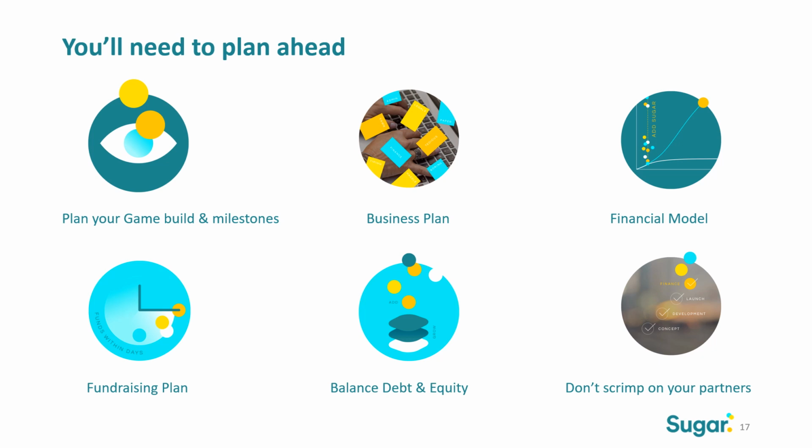So just to finish up, you will need to plan ahead. Obviously the game you're building is super important, as are the milestones around that, but you will need a business plan, a financial model, and therefore a funding plan, and make sure to have the right balance between debt and equity. They're not mutually exclusive. You can have a mix of both.